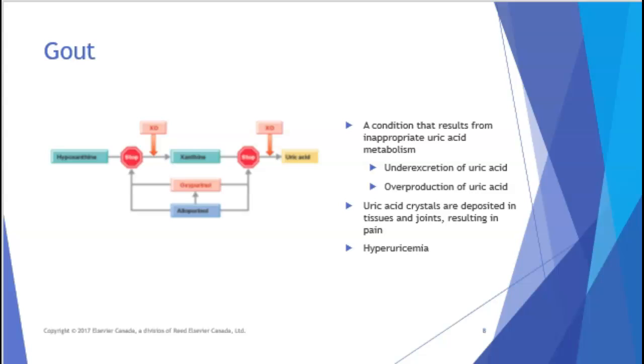Want to take a quick look at gout. Gout is another inflammation, and this condition results from an inappropriate uric acid metabolism, either an underexcretion of uric acid or an overproduction of uric acid. And those urate crystals deposited in tissues and joints, resulting in pain. And generally, they sit in your big toe and cause an inflammation of a terribly sore big toe. And it also shows up as hyperuricemia.